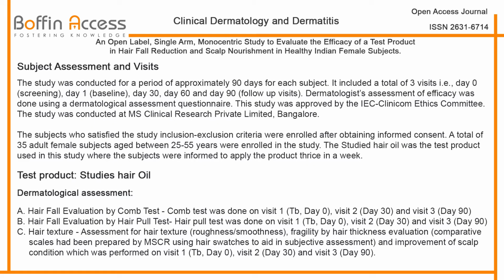Subject assessment and visits. The study was conducted for a period of approximately 90 days for each subject. It included a total of 3 visits, that is, Day 0, screening and Day 1, baseline; Day 30, Day 60 and Day 90, follow-up visits. Dermatologist's assessment of efficacy was done using a dermatological assessment questionnaire. This study was approved by the IEC Clinicom Ethics Committee. The study was conducted at MS Clinical Research Private Limited, Bangalore.